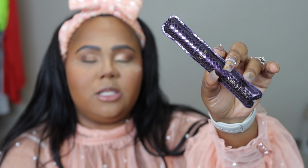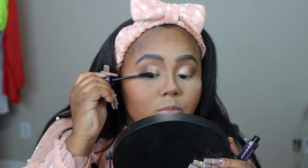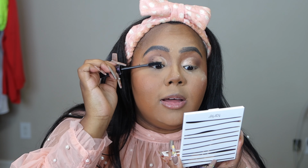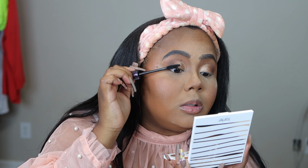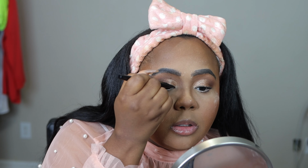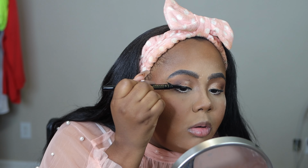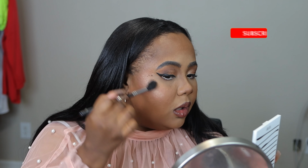I'm gagging at the packaging. Why have I never? I need this in my life. Look at that wand. So nice. This is literally like the perfect wand. I love a wand that's not too fluffy. I want it to be more lengthening, I would say, than fluffy. I love a felt tip liner. And this is so black. Gliding over my mole. Now I'm gonna go ahead and use the shade Brilliant as a highlighter. Yeah, it's giving.